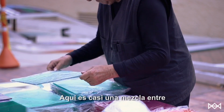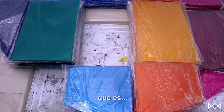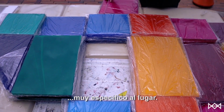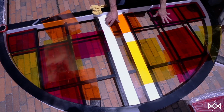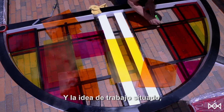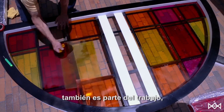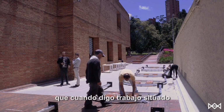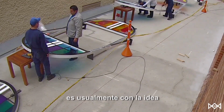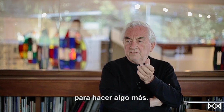Here it's almost a mixture between what I call work in situ, which is very specific to the place and is born and usually dies after the work, and the idea of situated work, which means that the situation of the work is also part of the work. So it's very close to in situ, except when I say situated works, it's usually with the idea that it's possible to take some of these objects to do something else.